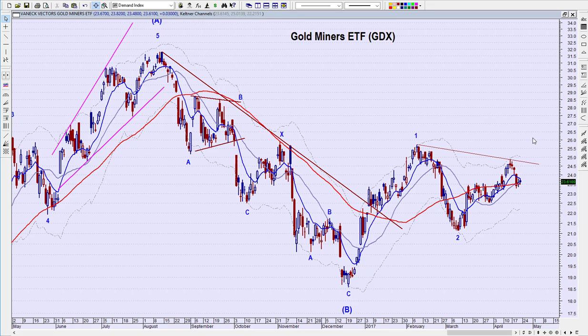Now, if it turns and goes, then what I'd be doing is counting this as minor wave 3, and that this would be a 1, 2, 1, 2, that we're working a 5-wave sequence within that third. So right now the real key is Monday, Tuesday, we need to see this back above that 10, above that blue line, and push into the upside.